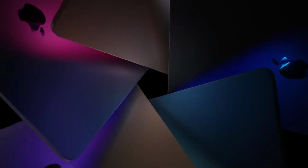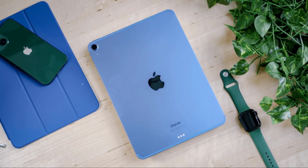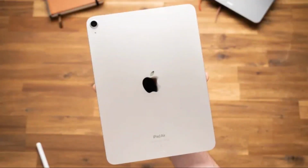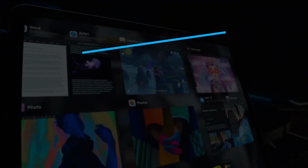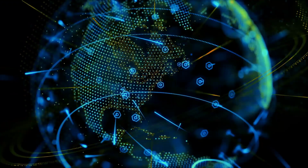Due to the cutting-edge computational power and advanced cameras that are contained within a design that is both compact and lightweight, the iPad Air may function as a mobile studio that is extremely versatile and easy to move. Advanced connectivity. Apple claims that the new iPad Air, when connected to a 5G network, is capable of reaching download speeds of up to 3.5 gigabytes per second.